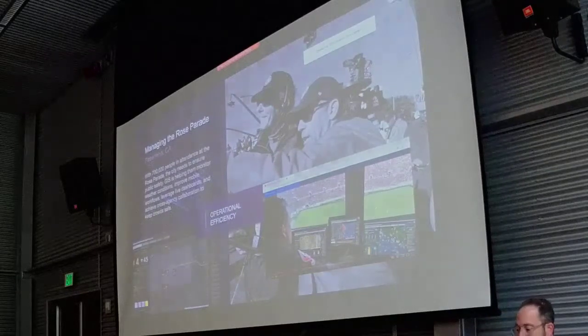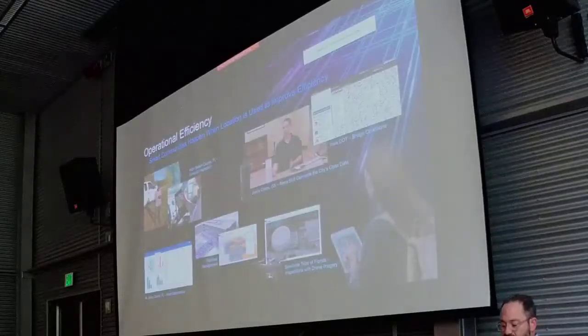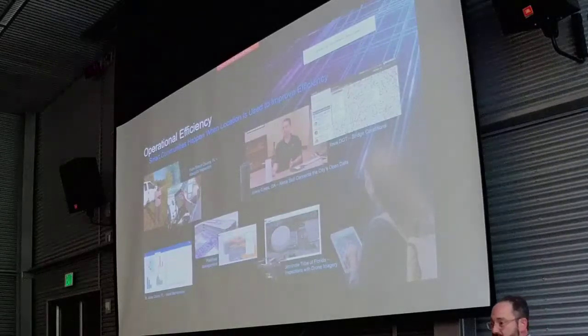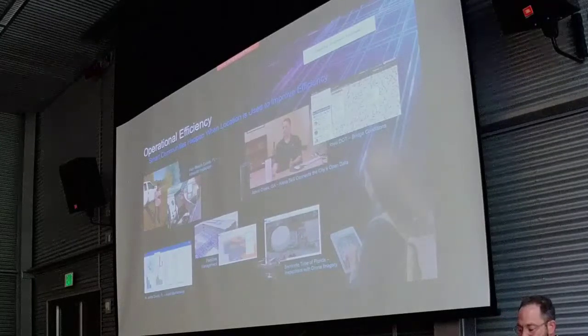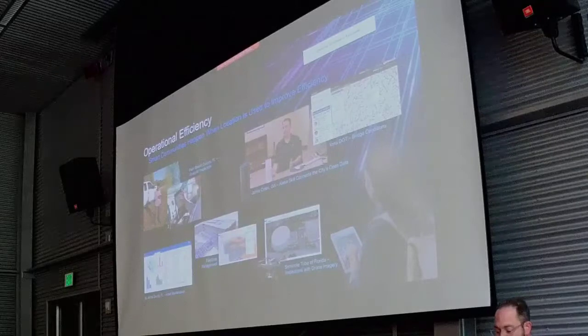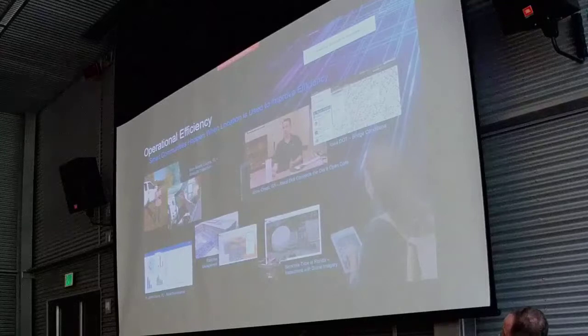So again, some other examples, Palm Beach County, Florida, for their mosquito inspections, they again took a paper-based process and made it fully digital. St. Johns County, Florida, in the lower left, with their asset management and asset maintenance. Facilities management is applicable.